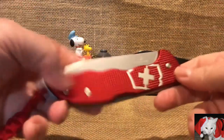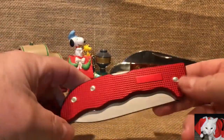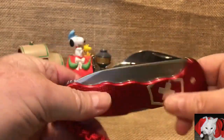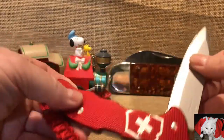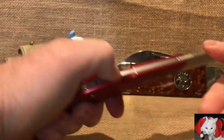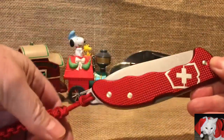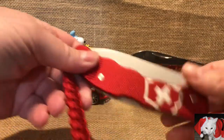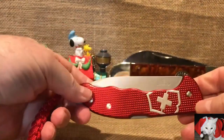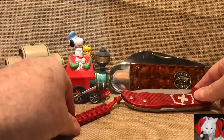Another cool one was my red Alox Hunter Pro by Victorinox. I finally went and picked that one up. I've been looking at the Hunter Pro for a while. I don't have the clip on there, but I do have the clip to the side. Really nice knife. I just like the way the blade looks. Great shape going on with it. It's got the mid-lock feature there. A little on the expensive side, but still, I really liked it, and I'm glad I picked it up. I needed it for my red Alox collection. I'm collecting the Victorinox knives in red Alox, so I just had to go ahead and grab that one.